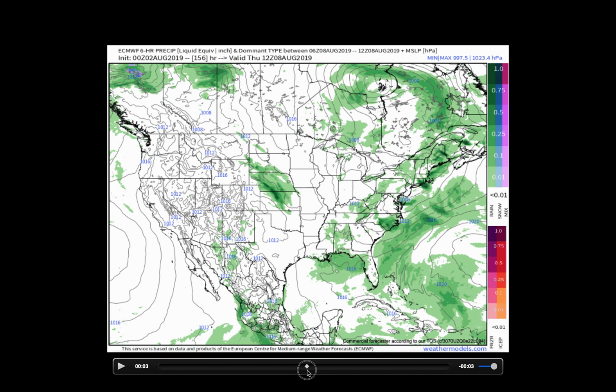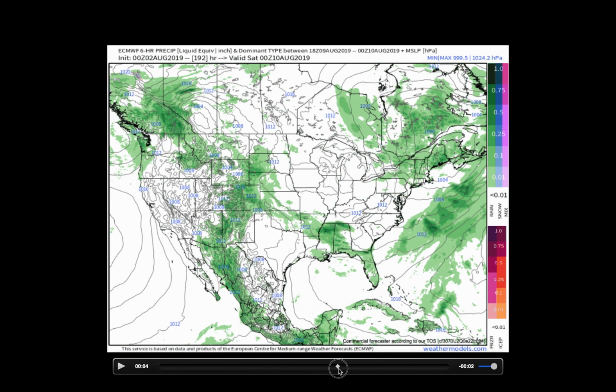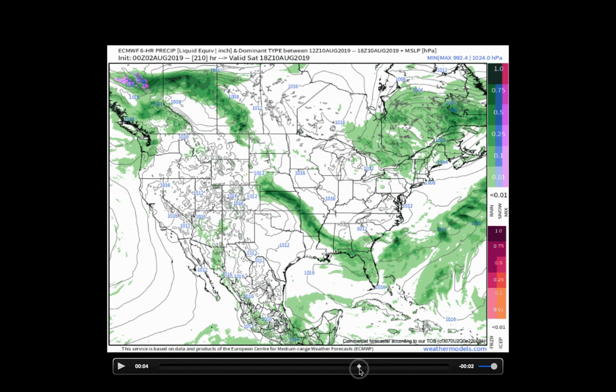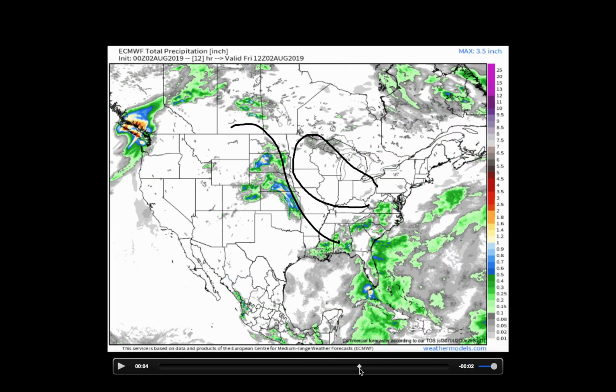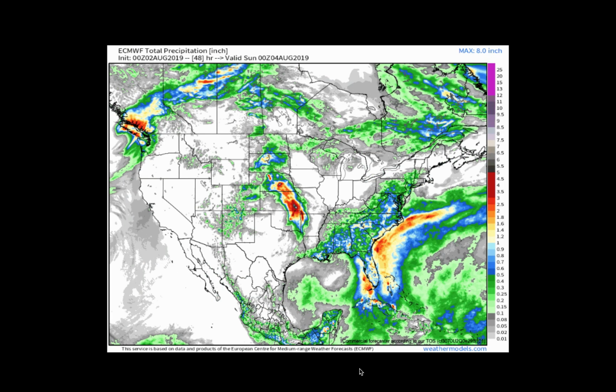But then as we get into Thursday, dry. Friday, dry. Saturday, dry. The only place you're seeing precipitation pop up now is kind of along and southwest of that area. So really it's this corridor from Minnesota into Iowa, Illinois, and Indiana that really continue to look quite dry over the next 10 days overall. Total precipitation accumulation here, you're going to see it.